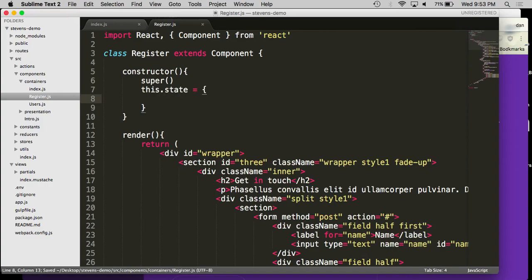So here I'm setting up the state of the component. The state property inherits from the component class that React provides you. The state property of a React component is extremely important. Basically, React is called React for a reason. It reacts to changes in state. So whenever there's a change in anything in here, the component itself will react to it by re-rendering its inner contents. So if I make a change to the state, automatically this function will recall.